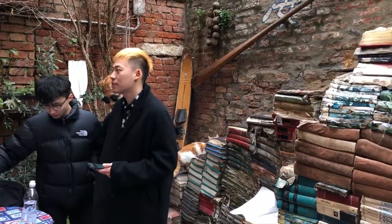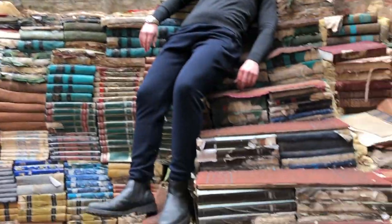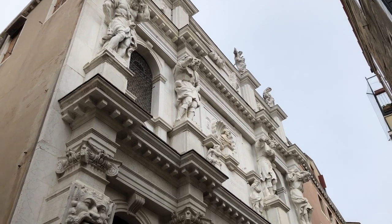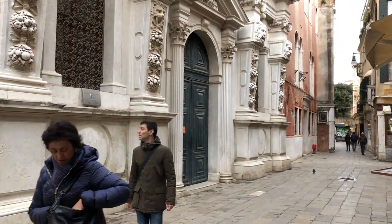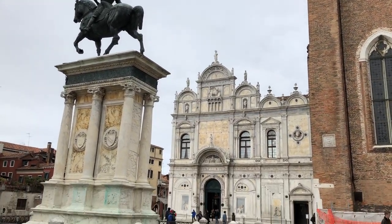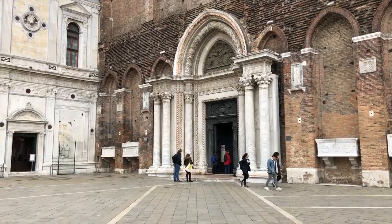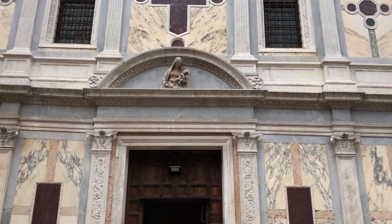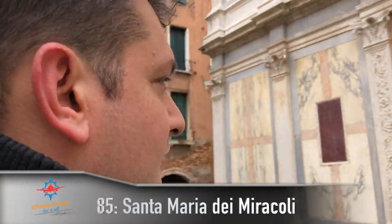Beware, that's a dangerous cat. Excuse me. So as you can see, they even have an escape route made out of books. Thank you. Santa Maria del Miracoli. So let's go check it out.